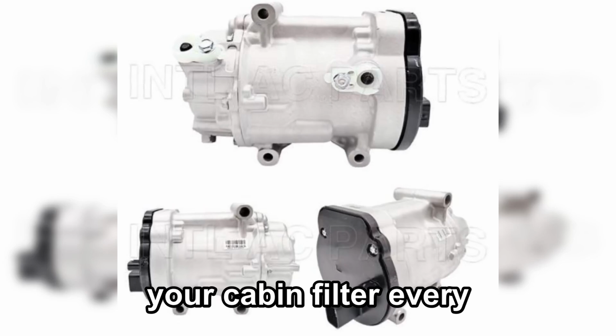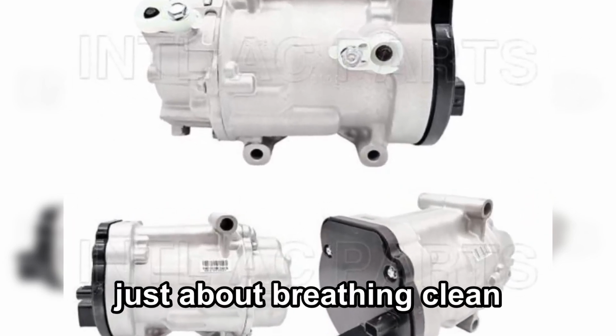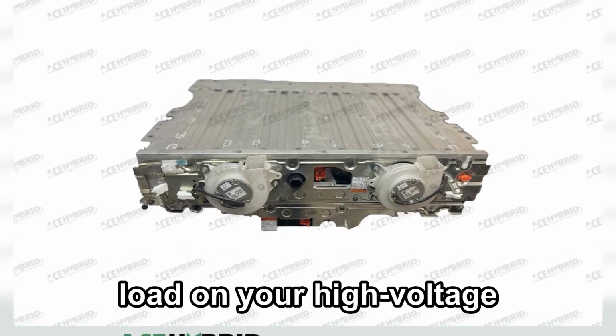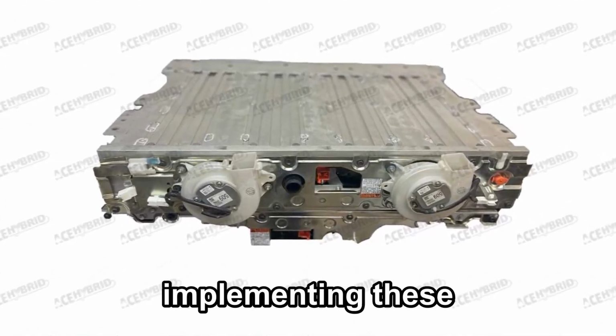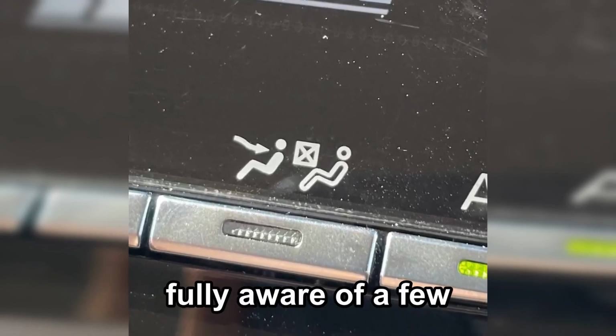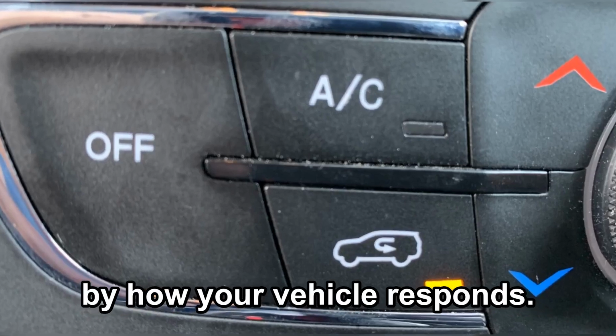Changing your cabin filter every 12 to 15,000 miles isn't just about breathing clean air. It physically reduces the mechanical and electrical load on your high-voltage electrical architecture. Now, while you are implementing these optimization strategies, you do need to be fully aware of a few inherent trade-offs so you aren't caught off guard by how your vehicle responds.